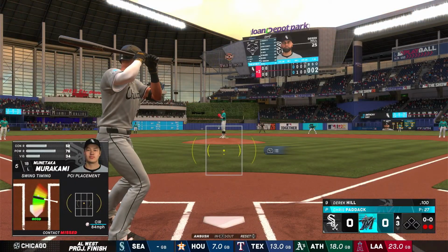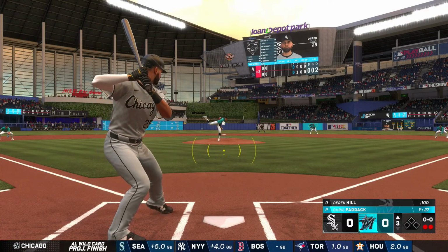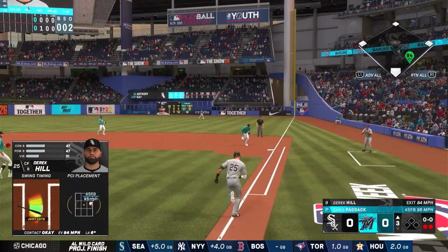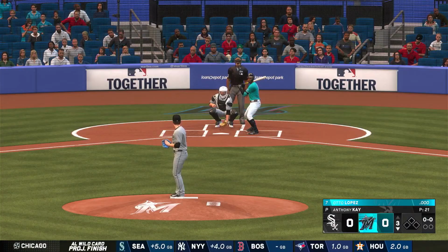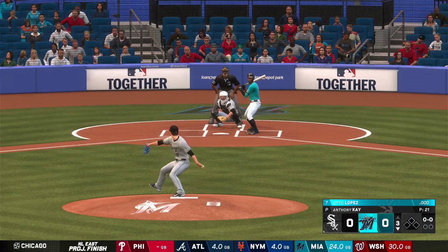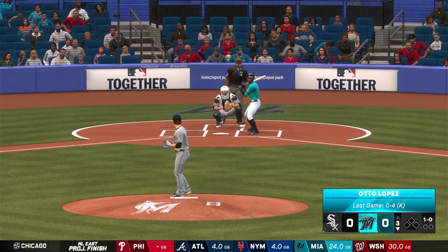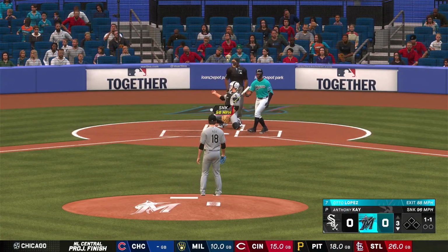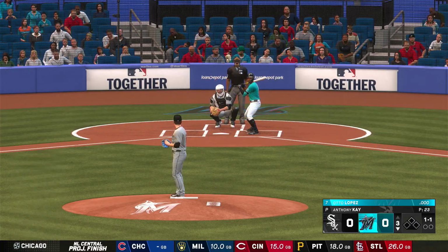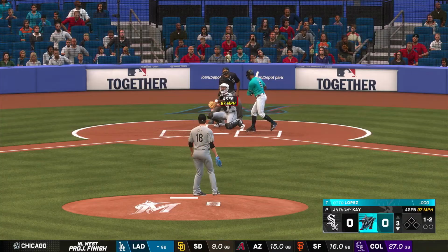Derek Hill steps to the plate for the White Sox. Liner picked on the hop at first. He takes it himself to the bag, and that'll do it. Back here in Miami, and at the plate for Miami, Otto Lopez. Ball 1. Here's a 1-1. Right through there for a strike.